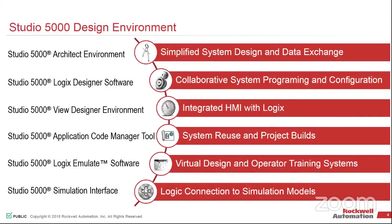Okay, next slide. So this is reviewed a lot for many of you, but maybe not so much for the new folks. As part of the Studio 5000 design environment, it's not just your logic control, logic programming. First of all, the Architect environment. By show of hands, has anybody used Architect? A few, more and more. So Architect incorporates not just the controllers, but also the HMI and the networking environment together. One of the nice things about the Architect environment is you can take a design project in Integrated Architecture Builder and import it into Studio 5000 Architect. You can also manage and look at your system more as a whole with the Architect environment. So that's part of Studio 5000.